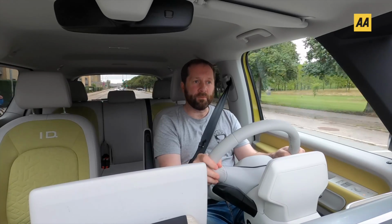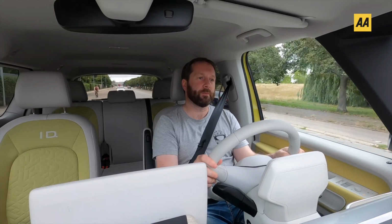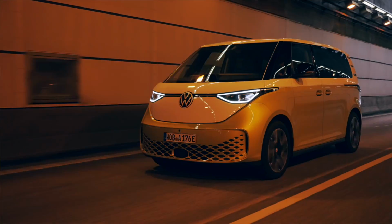However, that figure applies to the left-hand drive model I'm driving right now. Right-hand drive models, because of some technical changes under the skin, don't get quite the same turning circle. It will be around about 12 meters, so it's not bad, but it won't be quite as good as the left-hand drive models, which is maybe something you might want to consider.